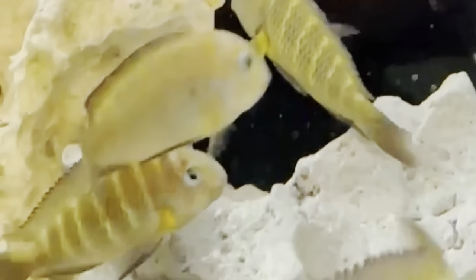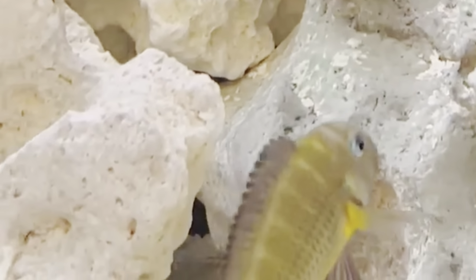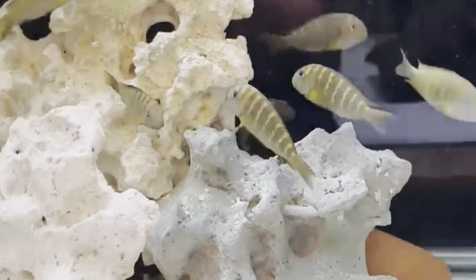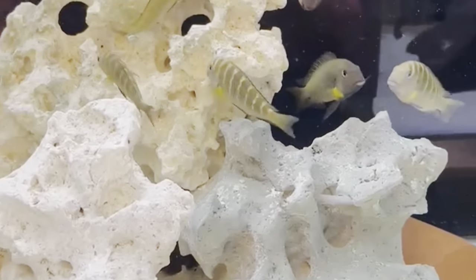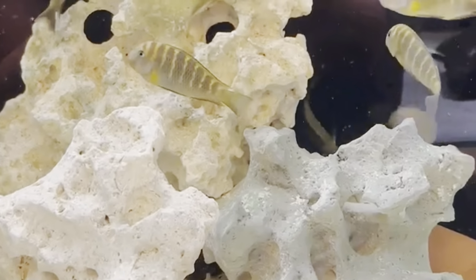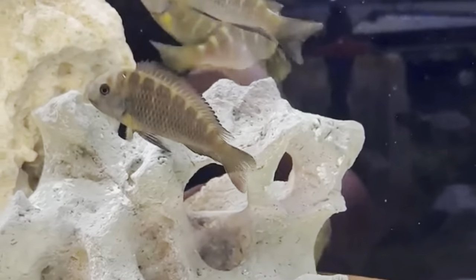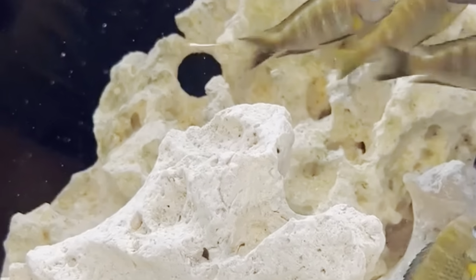They will become a black colour with still a little bit of hint of yellow in there, but it is quite a dramatic change from what they look like when they're juveniles to what they look like when they are fully grown adults. Again, this is one of those species of fish which look absolutely stunning and adorable in their juvenile colours as well as in adult colours, but I wouldn't mind if they stopped like this either.